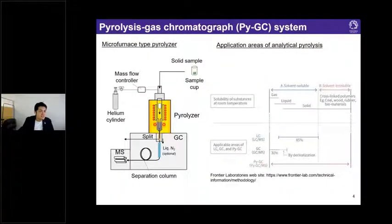So pyrolysis gas chromatography allows pyrolysis of polymeric materials in a micropyrolyzer, followed by GC analysis of the pyrolyzate. The necessary sample amount is microgram to milligrams, and capillary columns and mass spectrometer have been commonly employed for Py-GC, whereas the detection system should be selected to suit the purpose of pyrolyzate analysis.